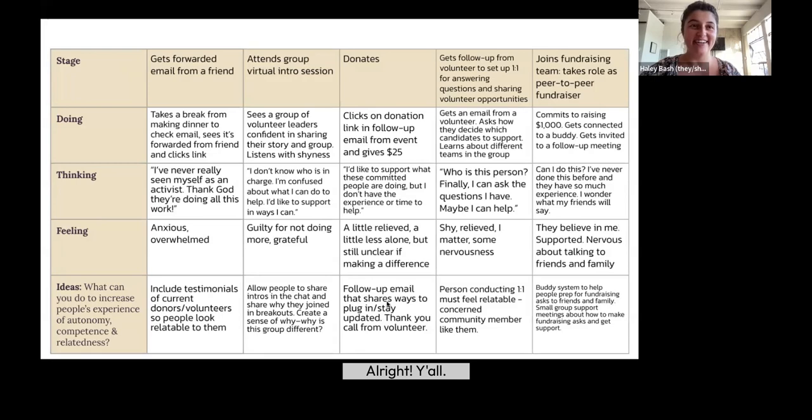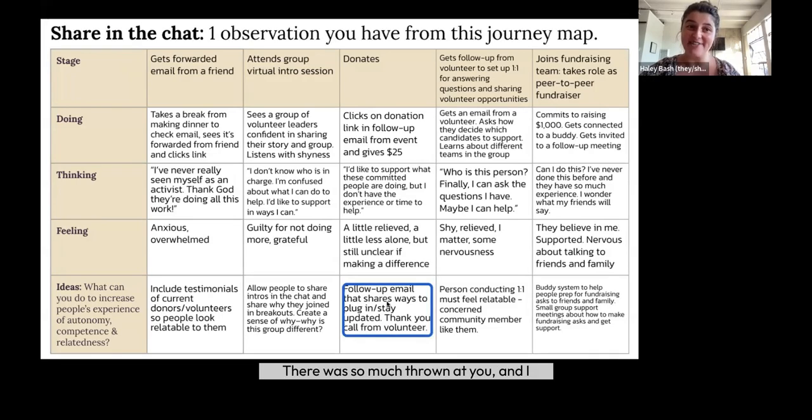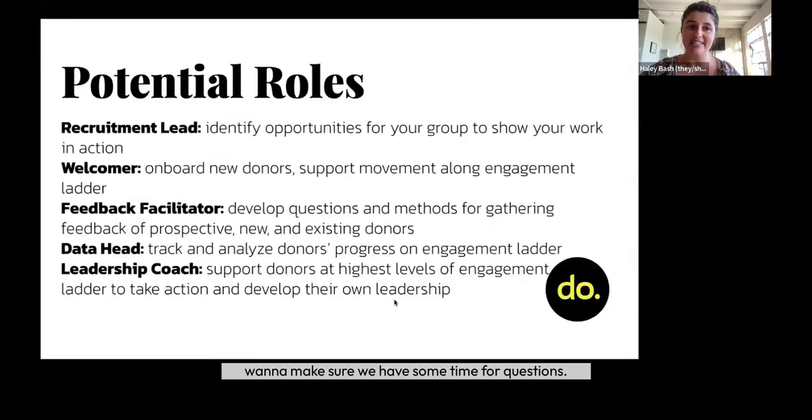All right, y'all. There was so much thrown at you, and I want to make sure we have some time for questions. We're going to rush through these slides, and I'm happy to return to them for you. But potential roles, again, it takes a real team to do this. If you're a solo actor right now, let's go back to the second training and talk about building teams. Here are some potential roles that you could have for folks to support in building a donor engagement ladder.